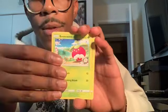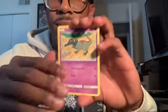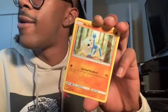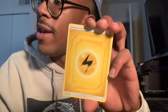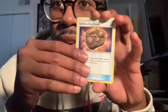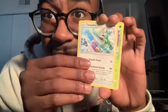Let's see what we have. We have a Boom Sweet. Boom Sweets. A Joltik. We have a Salandit. Oh yeah, Araquanid. And then we have a Minun. They always look like a Smurf. And to me, they always do. Energy. And we have a Fossil. It's an unidentified fossil, to be exact.